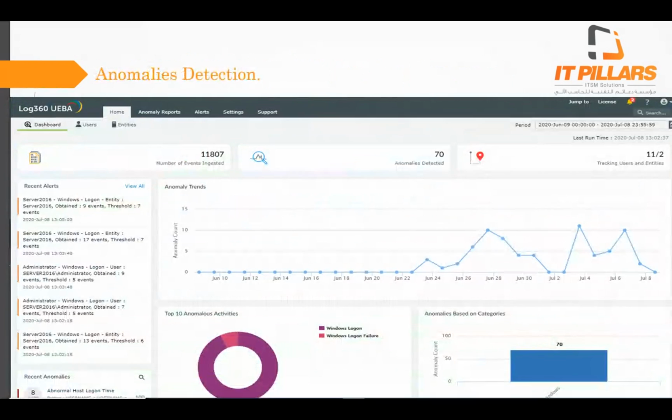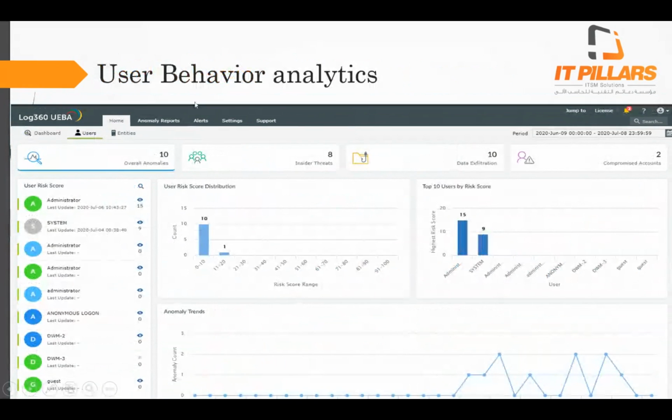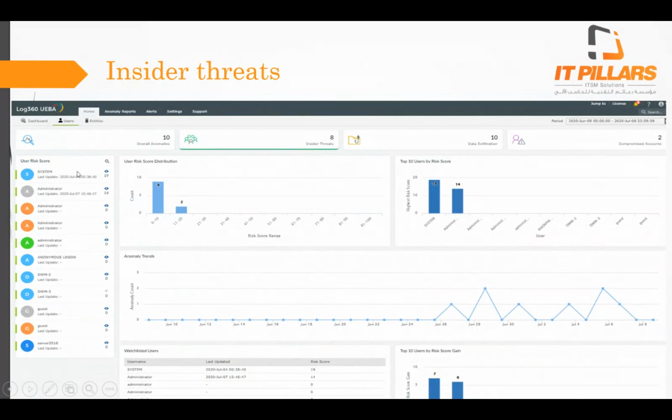Let's take a look at the anomaly detection dashboard. For example, you are able to see everything in the recent alarms, number of events investigated, the anomalies detected, and the tracking user and entities, and so on, and the top 10 anomalies activities, etc. Also, you can see the user behavior analysis, who's doing what, and you are able to track him and put him in the watch list, and also you are able to see your entities inside your infrastructure.